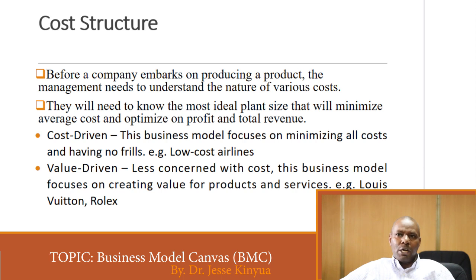So before a company embarks on producing any product, we may need to understand the nature of various costs. We need to understand the fixed cost, the average cost, and all types of costs that are involved in your business. You may also need to think about the most ideal plant size for the sake of enhancing or maximizing production. So what is the most ideal plant size?